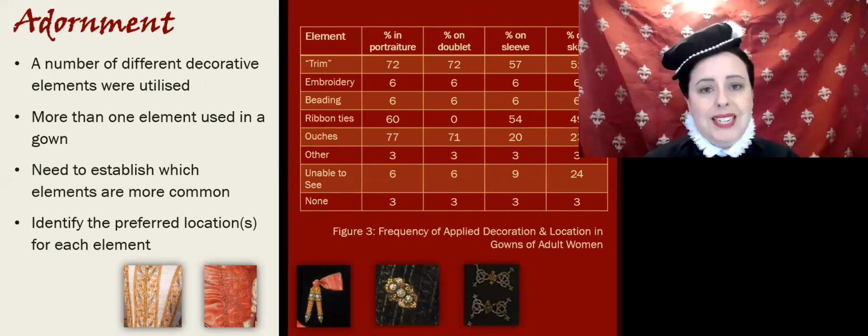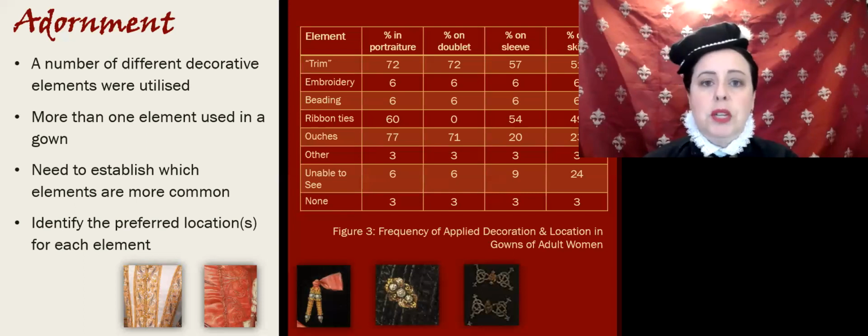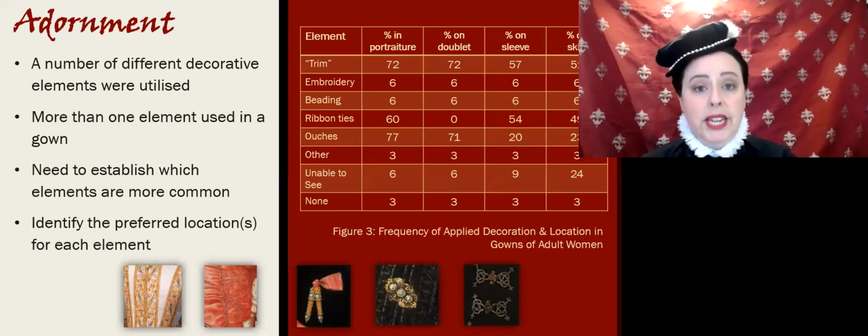So looking at what is seen where, I find it interesting that there is absolutely nothing in the terms of ribbon ties ever found on the doublet. Excellent, that strikes me as good taste. We see them on the sleeve and we see them on the skirt. We see the trim on the doublets. We see them on the sleeves and we see them on the skirts. So that strikes me as probably the quintessential decoration that we see on a Spanish gown.